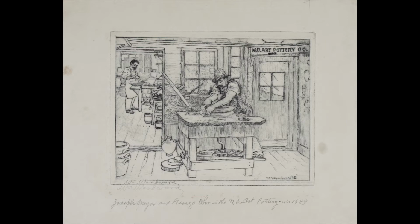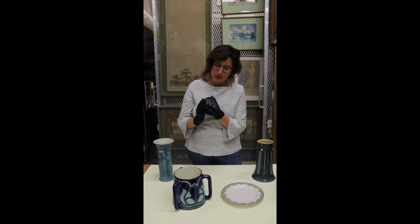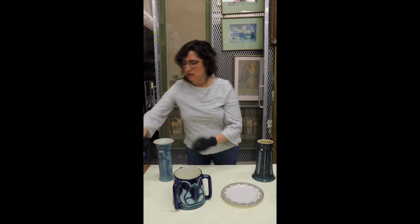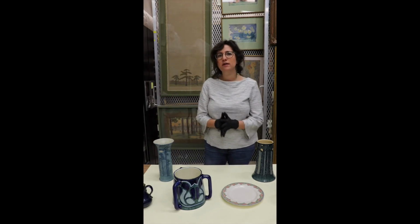George Orr becomes super famous, he's known as the Mad Potter of Biloxi. He is a student of Joseph Meyer, but goes on to really revolutionize what ceramics becomes. He might come up a little later in our conversation, but not the main player here. But this is really nice. I'll give you a little close-up picture, but on the bottom it says the Pottery Club of New Orleans. So like I said, we really like to think of that as the precursor for the ceramics program here in New Orleans.